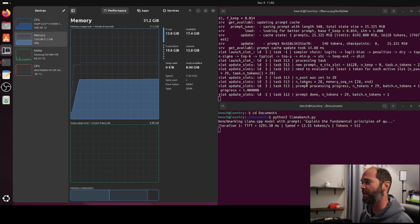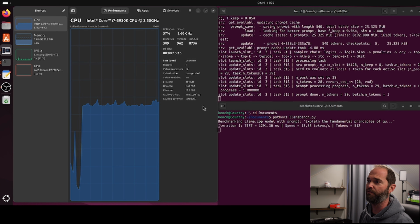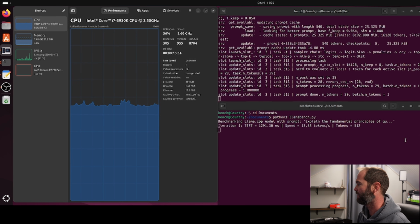So 13.55 tokens a second on the Intel i7-5930K, which is a 40 PCIe lane CPU from 2014, 15, 16 maybe. I don't have that in front of me. And I don't have Wi-Fi on this yet. I haven't plugged in my little dongle. So I'm just running local here.